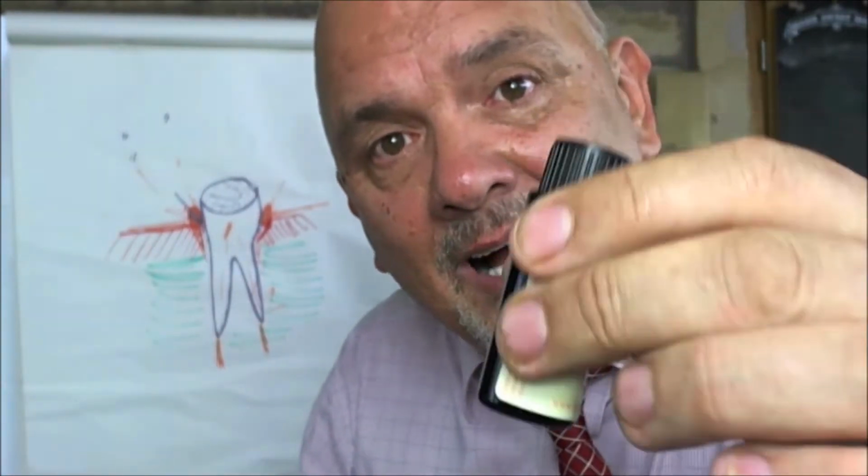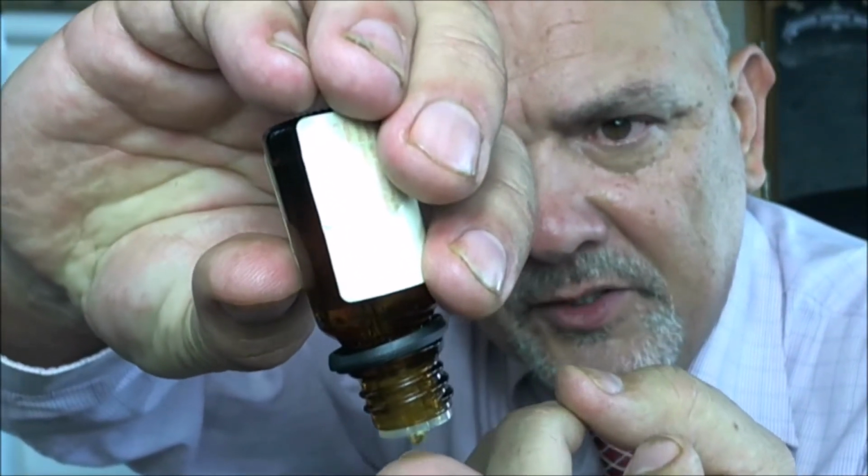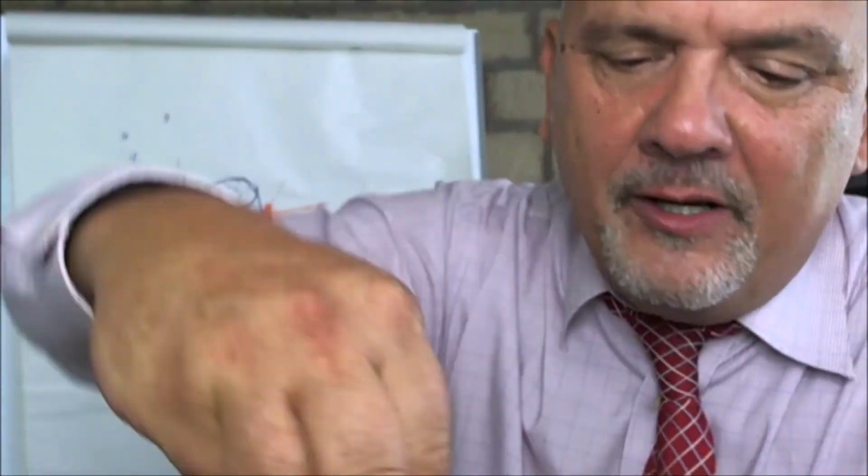And this natural formula is now in this bottle for you. And it's quick, simple and easy to use. And inexpensive as well. Now watch. Very powerful natural antibiotics. Can you see that? Just a few drops on there. Now I'm rubbing it into the socket. The socket. Remember that area? I'm rubbing it into the edges. And it's killing off the bacteria on contact.